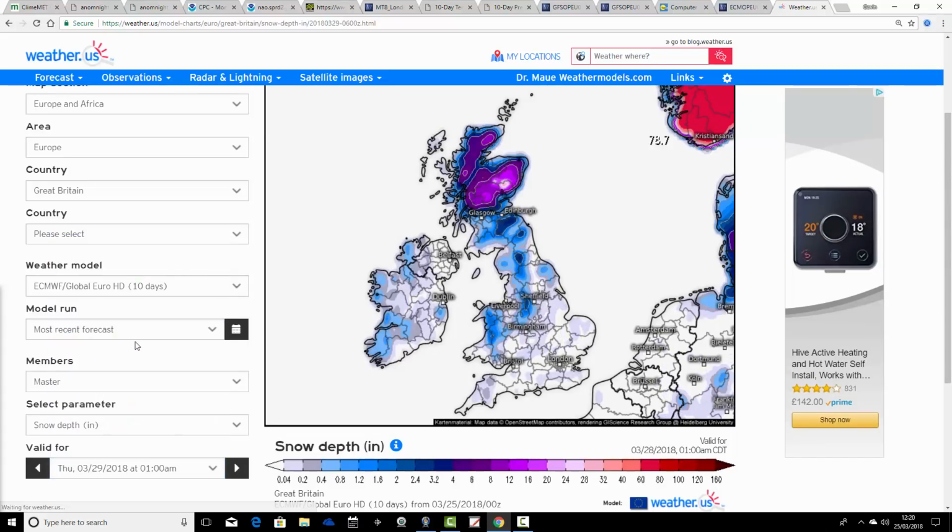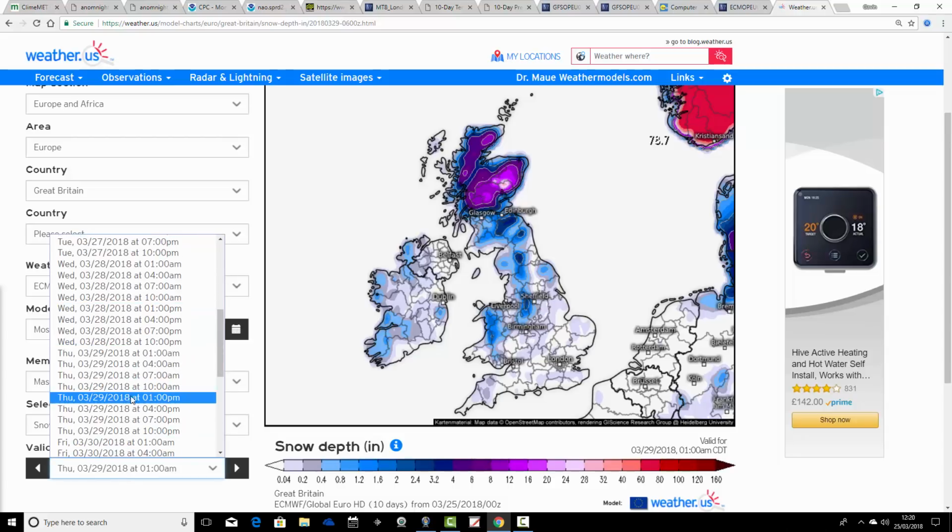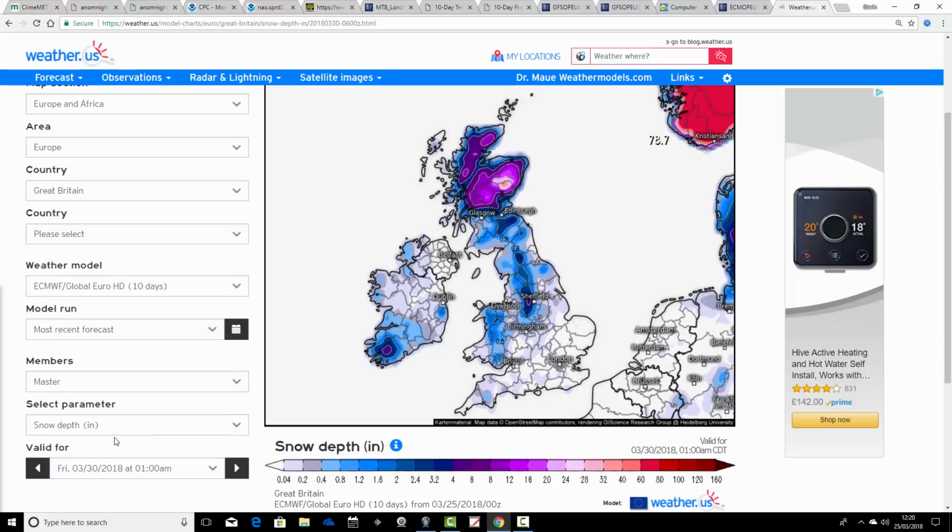So we go on 24 hours and we see the snow depth increases by Thursday across Scotland. Again, some snow cover. This overdoes the depths a little bit, but it gives you a rough idea of where we're likely to be seeing at least some snowfall. So snow depth increasing across Scotland, some snow across northern England and parts of North Wales as well. Let's run through to Good Friday.